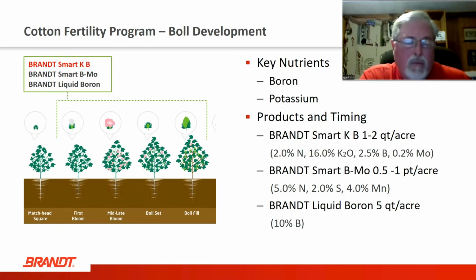Another thing to mention here is that boron is the most leachable of any of the minor elements that you have. So if you've got a soil applied boron, which is advised, and then you get 3 to 4 inches of rain, and remember, we're on a sandy loam type soil with a lot of leaching capability, the boron will leach out of the zone, making a foliar boron application almost essential during boll development and at the end of the boll. My favorite product for that is Brandt Smart KB, and I'll talk about it a little more in depth in just a minute.